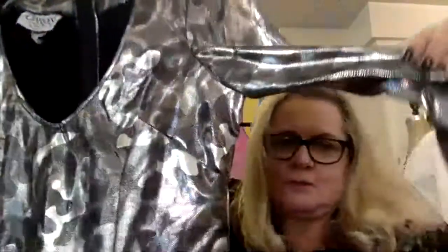This is a vintage Halloween costume by Charades. It's supposed to be like a disco party girl. It even has the belt to it. So I remember Charades from back in the day.